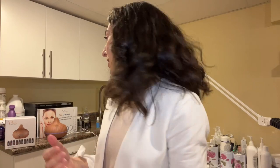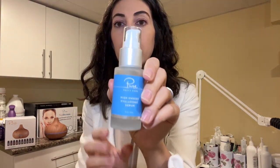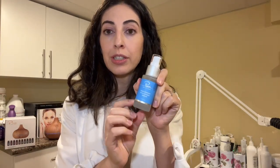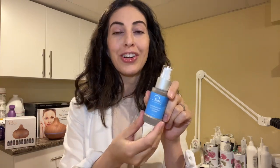I wanted to give you a quick demonstration, but before I do, I want to talk to you about a serum that I recommend using with the NuDerma, and that is a high energy hyaluronic serum. I have the 1 ounce bottle right here. This also comes in a 4 ounce size. So if you're a professional and you're using this all the time, I highly recommend you get the larger size. It's just gonna last you a lot longer.